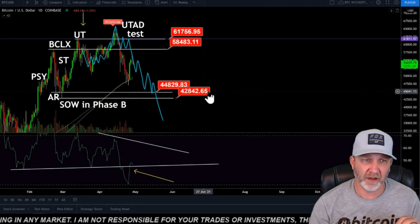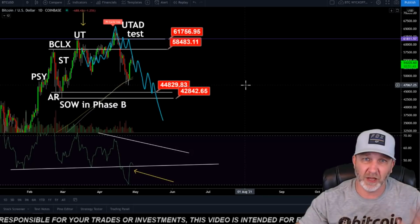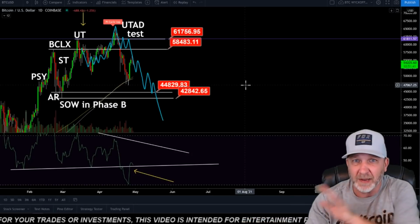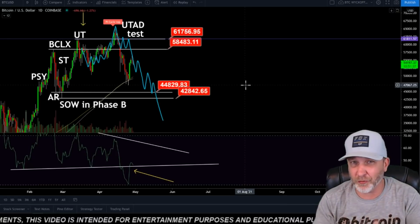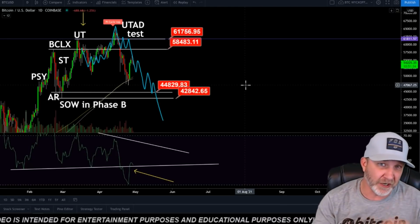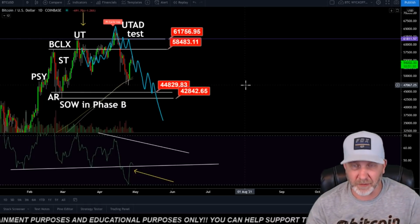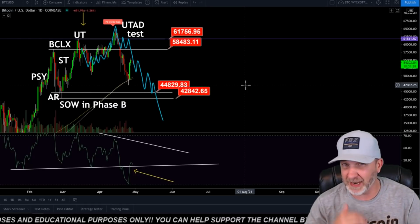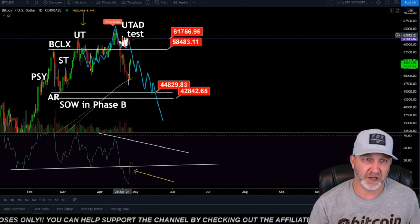Now let's take a look at the Wyckoff method. And remember, definitely stick around because we're going to look at a Litecoin, Ethereum, and Bitcoin chart side by side and look at a formation that shows that Litecoin may have already topped, Ethereum is on its way to top, and Bitcoin has a long way to go before the top, maybe 80 to 100,000. We're going to take a look at that, but first I want to show you the bearish case.